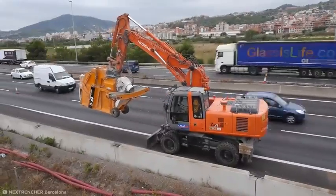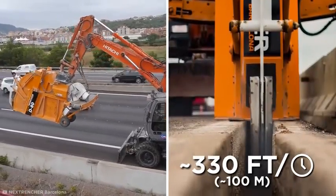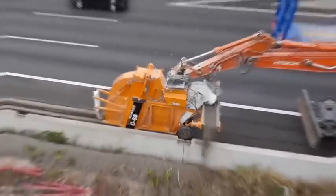Its efficient design means the disc trencher can cut around 330 feet an hour, depending on the surface at hand, and maybe a little longer if someone falls underneath.